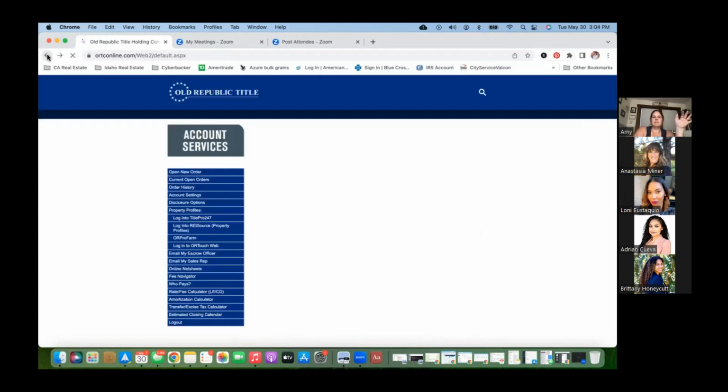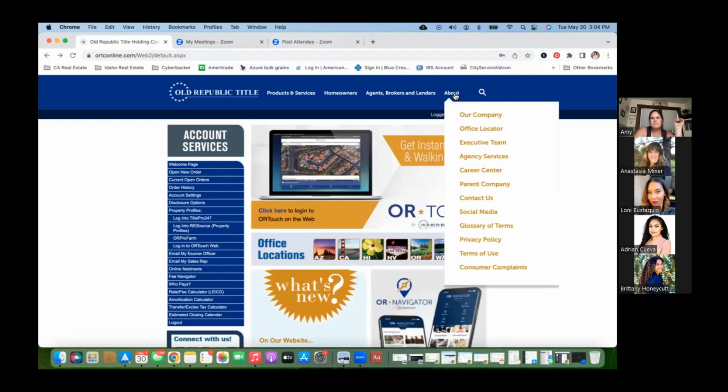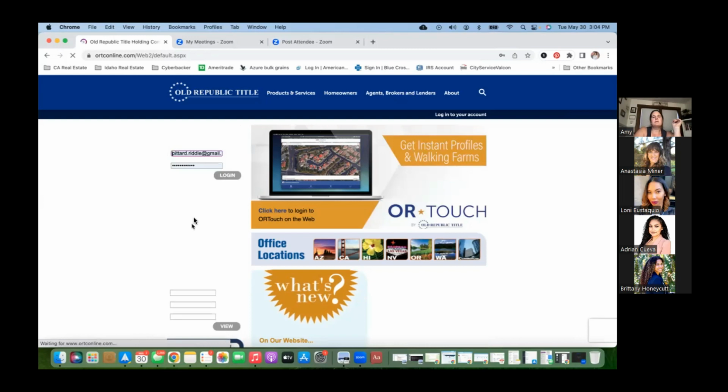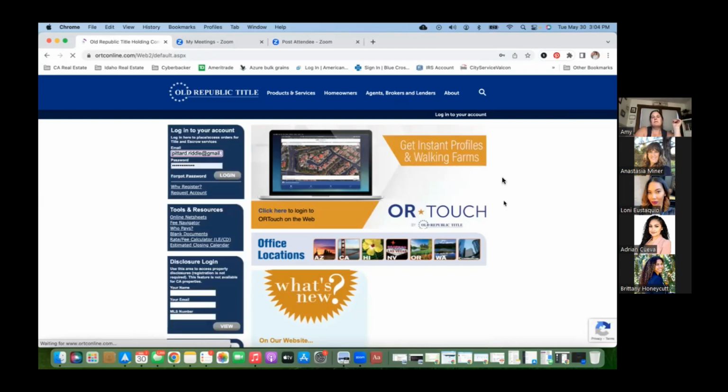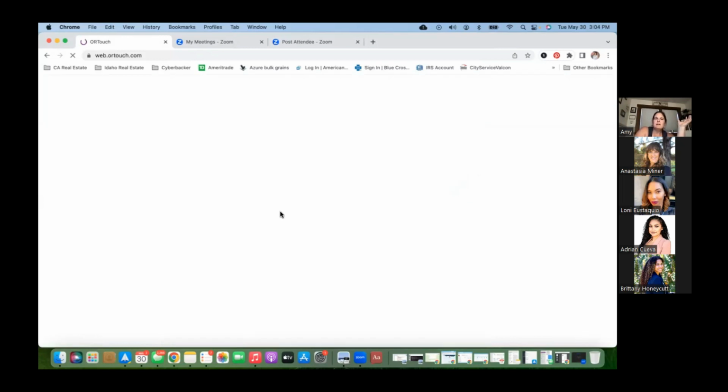other options on the homepage. I don't know if it'll let me log back out. If you're working with another title company, do they still allow you to utilize this when you set it up? Yep, they do. Okay. So this is what the homepage looks like. Here's the OR Touch Instant Profiles Walking Farms. Click here to log into OR Touch on the web. So that's how you log in. It just asks for access there.